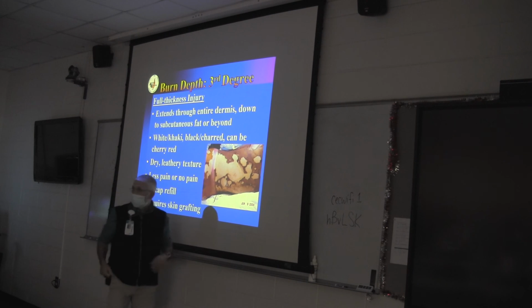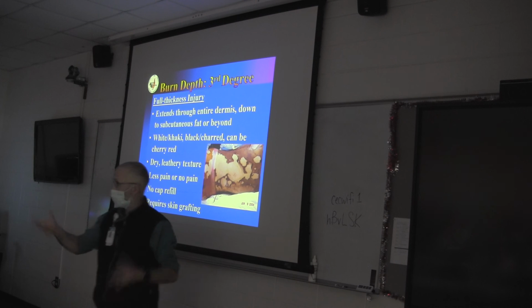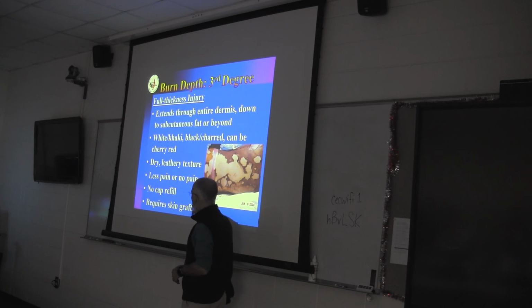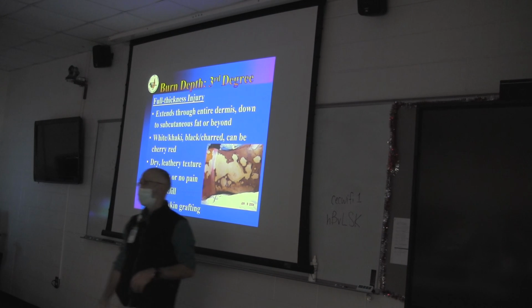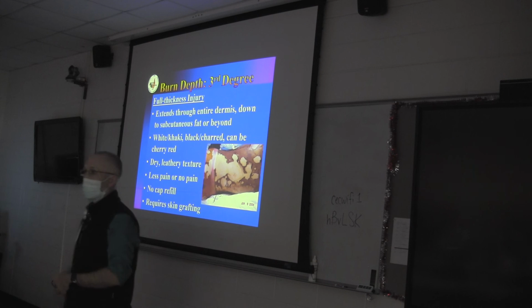There's less pain or no pain at all. Again, that's a sinking feeling when you're poking, prodding, and they can't tell the difference. There is no cap refill whatsoever. Why skin grafting? Because otherwise it's got to go from the edges, and it takes a hell of a long time, etc., etc. Does this make sense?